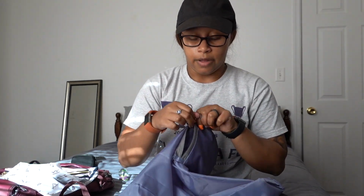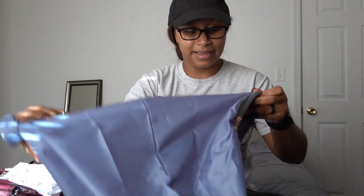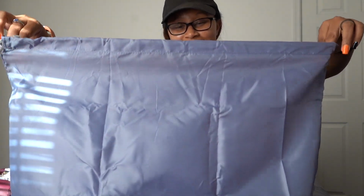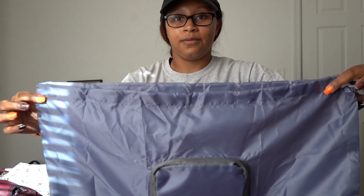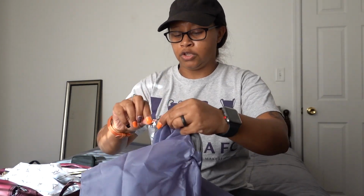You can also use this as a little pocket for things that you need when you're going to do laundry. But it zips up like that. Look at that. Isn't that so cute? And when it is actually folded up, it doesn't take up that much room at all. Like you saw, this tiny little square thing. So I figured this is going to be super duper useful.